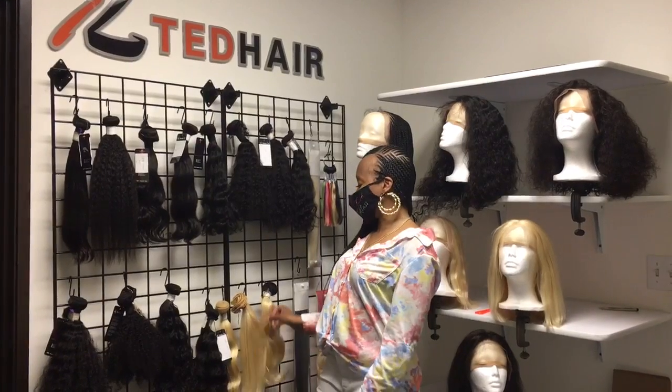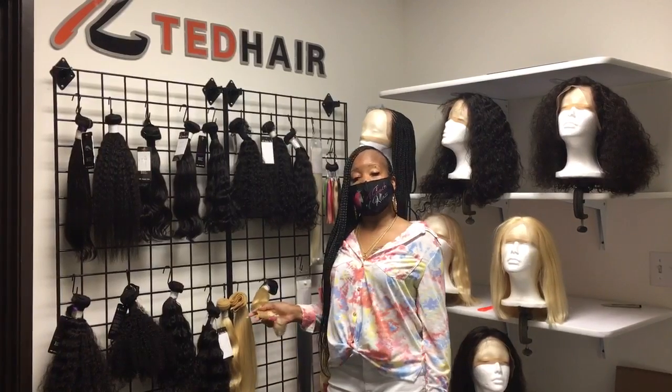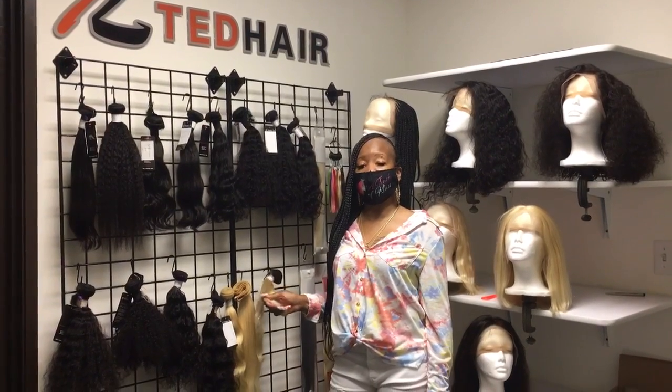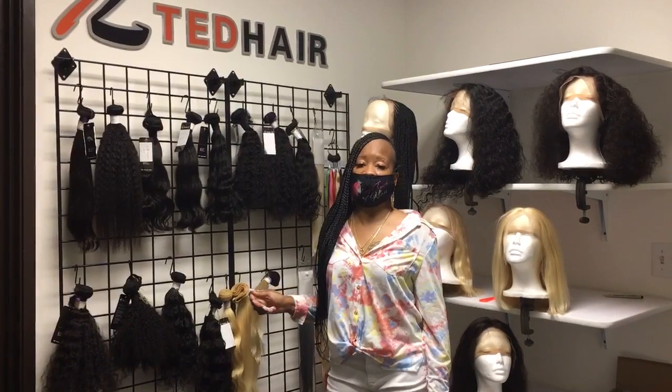And they also have the 613 bundles, which I love. They also have the 1B, 613, which a lot of clients ask for, but it's hard to find. So here at Ted's Hair, they have it here.